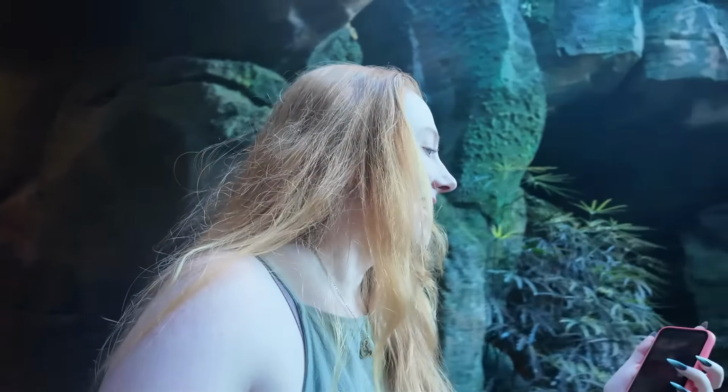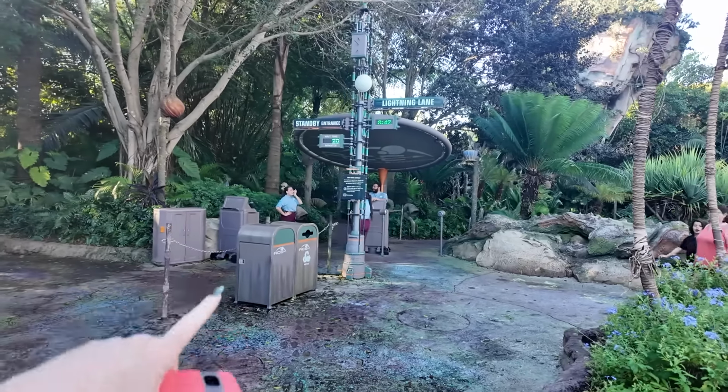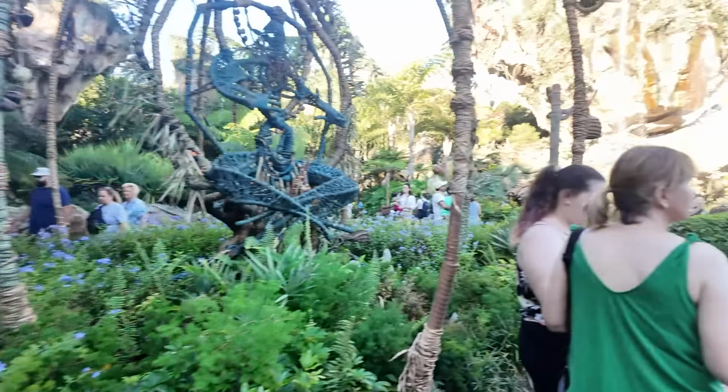Not too shabby. All right, we're going to head on to Kilimanjaro Safaris now. That is our next wait that will get a lot higher as the day goes on. And that one right now is posted 25. Let's hope it's a little shorter. So remember when we got in line, the wait time said 30, it now says 20 for Na'vi River Journey.